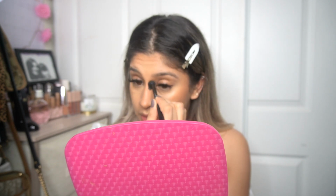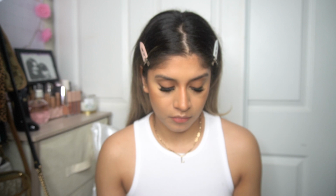That's why now I'm not so scared to leave it a little darker, because before I would really blend it in and then try to add a little more powder. But I feel like this just works, and I like the way it looks, and it looks a little more natural. But everyone has their own techniques, their own way of doing things. This is just what works for me.